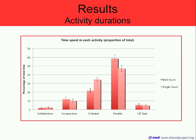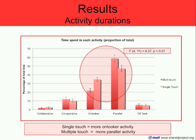Results for the activity codes show that the first 2 working together activities were relatively rare in duration, and there were no differences between touch conditions for these activities. Onlooker and parallel activity, on the other hand, were much more frequent overall and differed significantly according to condition. Onlooker behaviour was more frequent in the single touch condition than in the multiple touch, and parallel behaviour was more frequent in the multiple touch than the single touch.